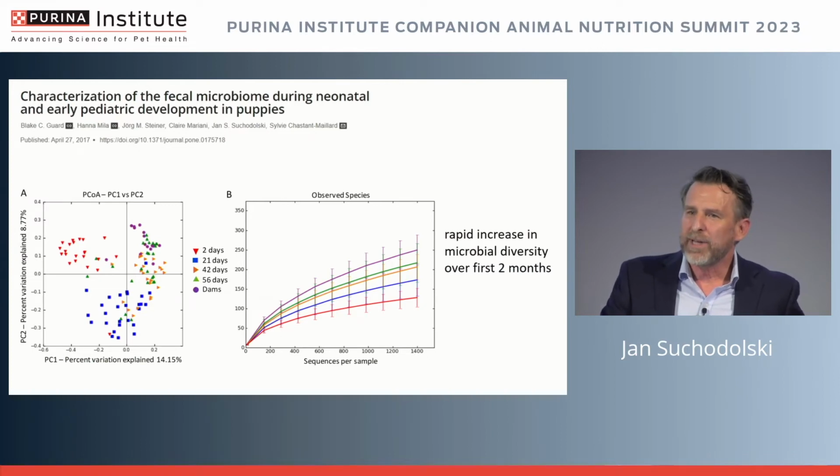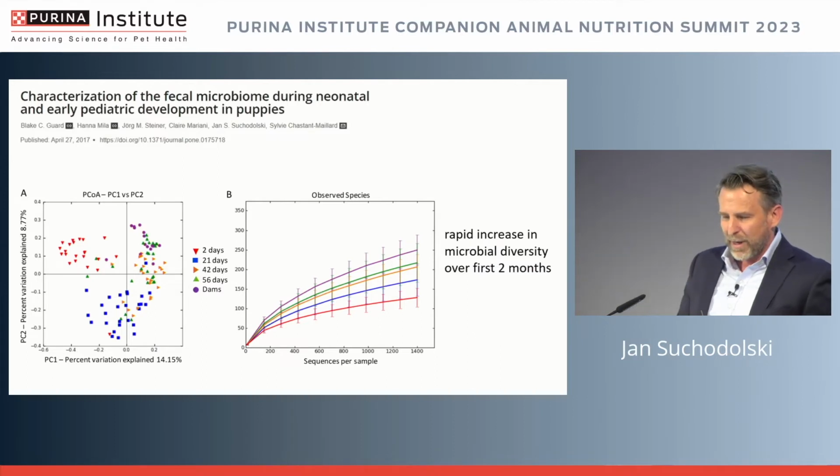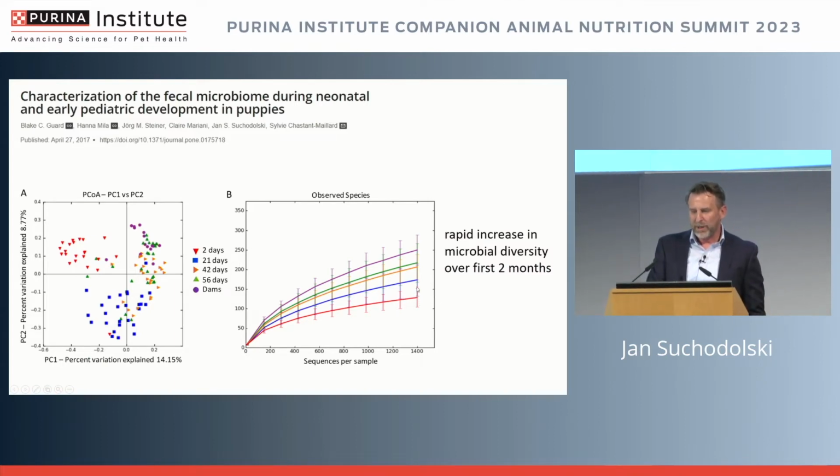But really, within a few days, when you look at qPCR, within 2 days, suddenly we have a lot of bacteria. But you can see the populations are different, because at day 2 they cluster here, and you can see afterwards day 21, day 42, and day 56. By day 56, they're coming pretty close to the dams already, right? So there's a huge change in the microbial composition over the first few weeks of life. You can also see the same thing in diversity, which goes up exactly by age. But interestingly, at day 56, the puppies are still slightly different from their mothers.